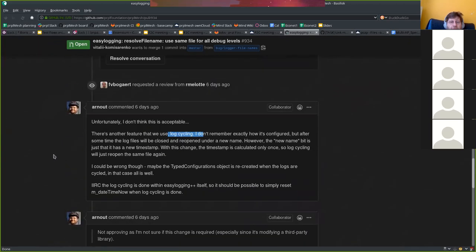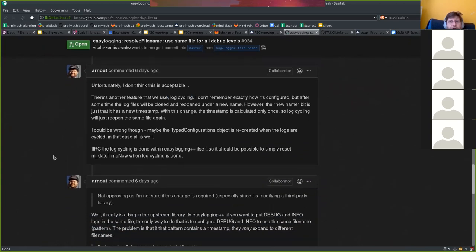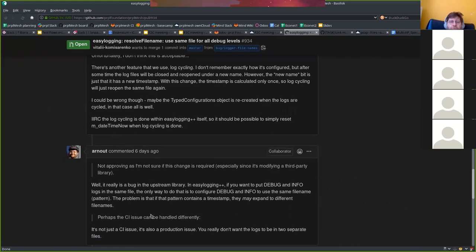Yeah, I have a concern about that. As far as I understand, but I have not actually tried it, in RDKB and also in UGW, I think, there is a log rotation done. And that is done in EasyLogging++ itself. So when the file grows bigger than a certain size, or every day, I don't remember which, the file is closed and a new one is created.